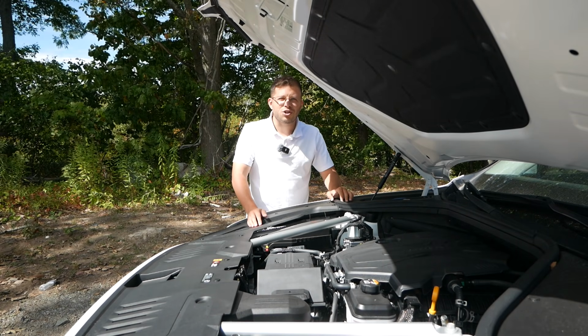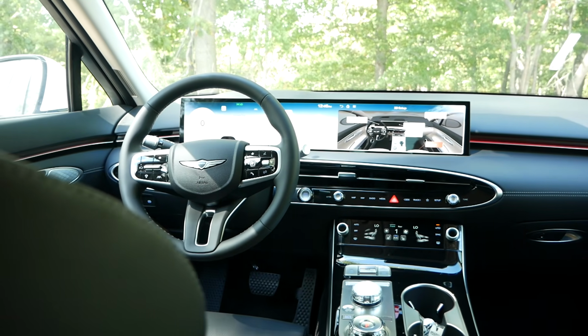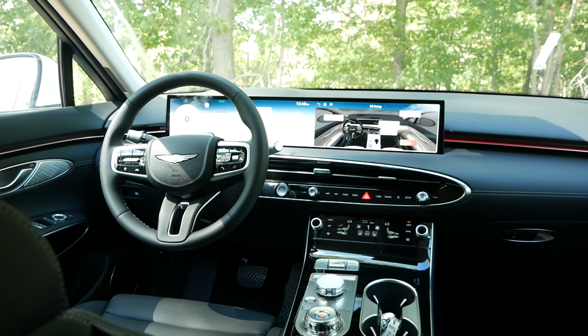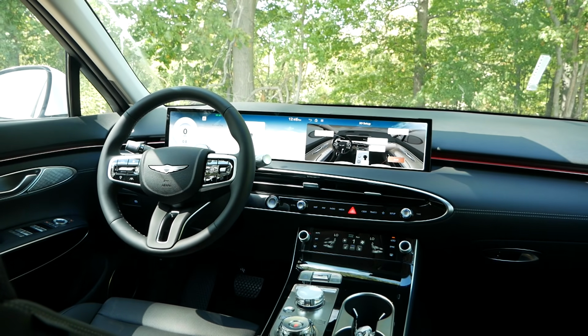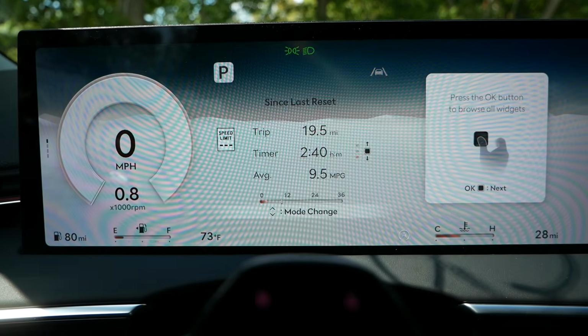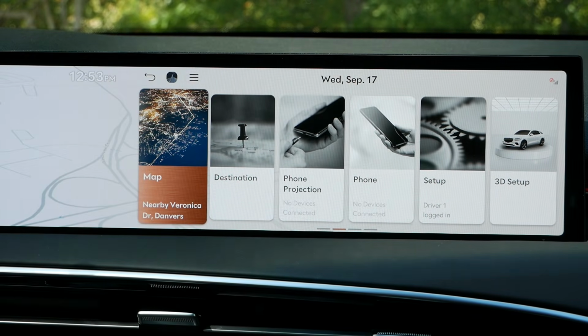Hopping inside the Genesis GV70 for 2026, the base model by the way, there's a mixture of emotions because on one hand, I am really impressed with the technology. Yes, there is some software sharing between them, Kia, and Hyundai, and you can kind of see that, but the resolution and graphics would say otherwise. And that means a lot to me, especially with this being the premium luxury brand out of the South Korean family of vehicles and manufacturers. So this is actually really cool stuff here.